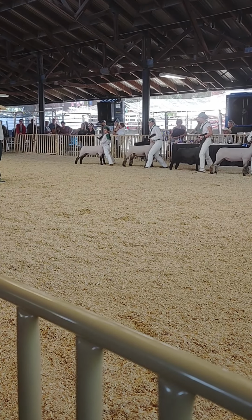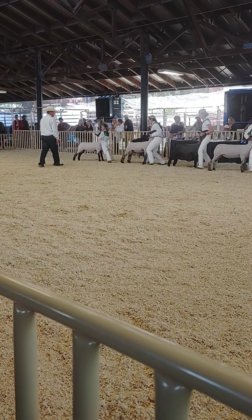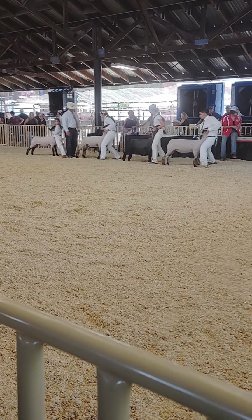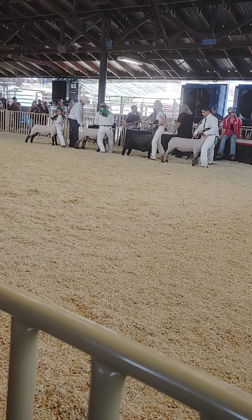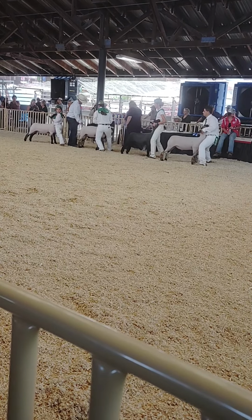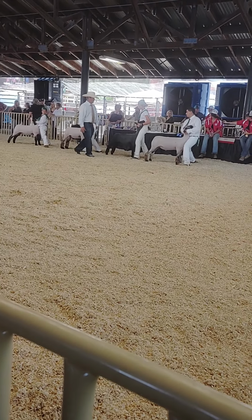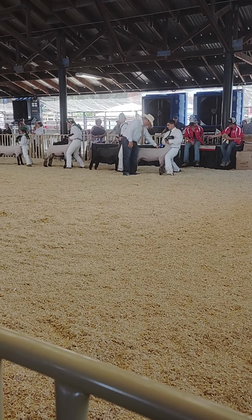Second call for class 1-8, 4-H, follow the... No, don't pick her. Pick, yeah. Get that one out of there. Pull her out, pull her out, pull her out. I'm a little more difficult picking out the fourth lamb.